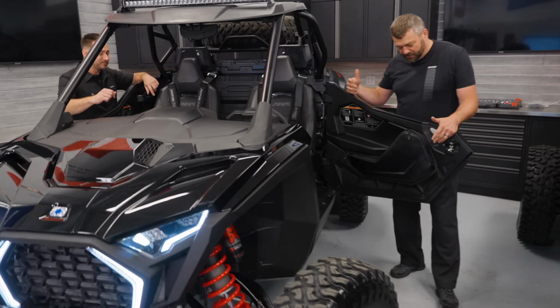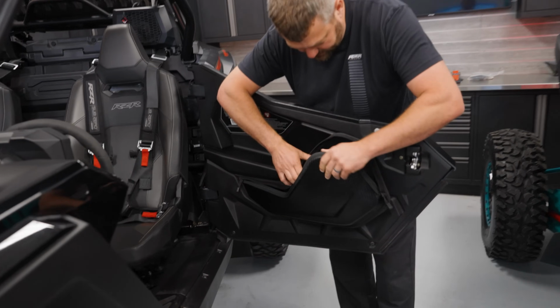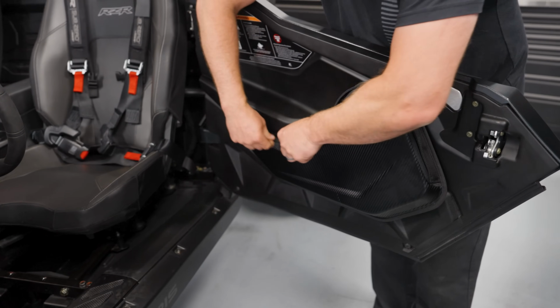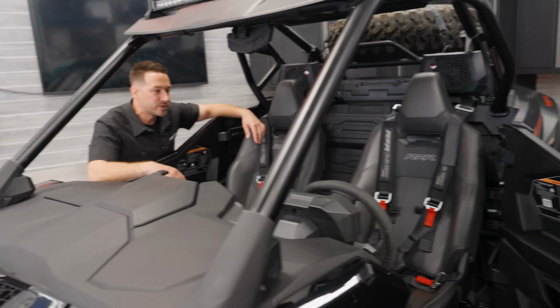All right, so next one I noticed when I opened up the door on these, we got these sweet door bags, right? That's right. Well, you can't have too much storage, right? We'll get into that more, but that with the new door liner that we have there, really convenient to have your items, your wallet, cell phone, all that kind of stuff right within reach. Nice.